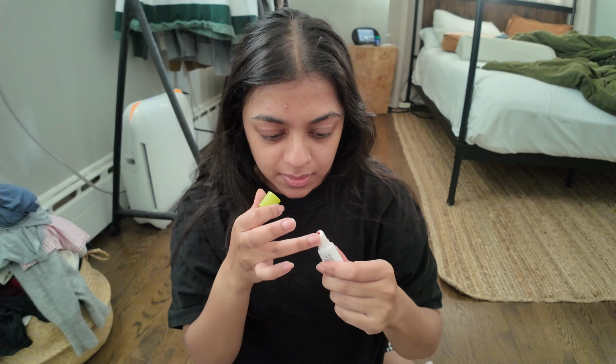And then just some Glossier Boy Brow, just because I like to shape up my unruly brows. Okay, and that's truly it. Again, keeping it really simple.